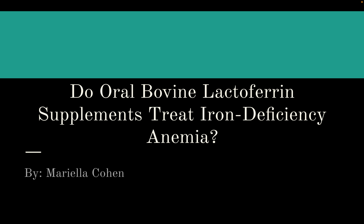Mariella, and I will discuss whether oral bovine lactoferrin supplements treat iron deficiency anemia. With the help of several research papers with studies including a human clinical trial design, a randomized, controlled, double-blind trial, and a randomized controlled animal trial, I was able to use all of this evidence to build my own possible conclusion. I also did my own research on oral bovine lactoferrin supplements and compared that to the research I saw on another supplement called ferrous sulfate.